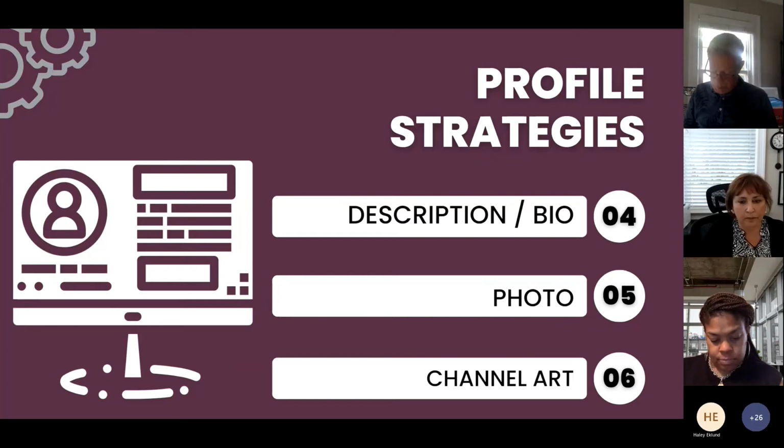That takes me to channel art. So channel art can be anything from a background image. It can be your Facebook cover page. It can be your LinkedIn cover page. Channel art can even extend to your MLS profile. Did you know that you can actually choose a banner to put on top of all those emails that might go out to your clients? That can actually be branded to you. So all of those things are considered channel art for us, and they should all be visually similar.